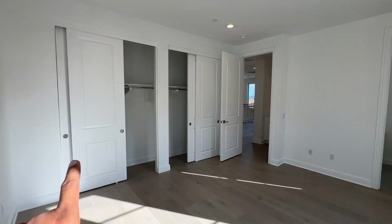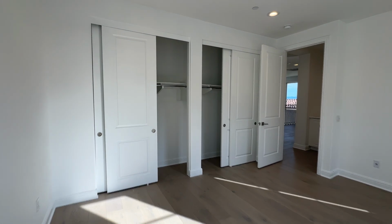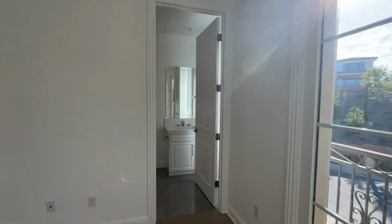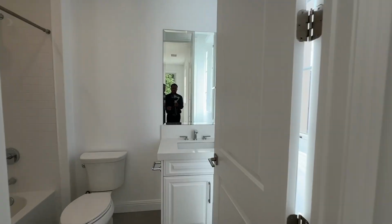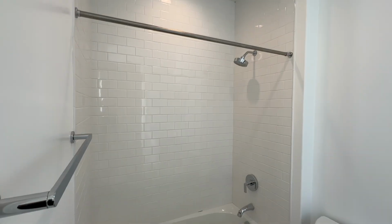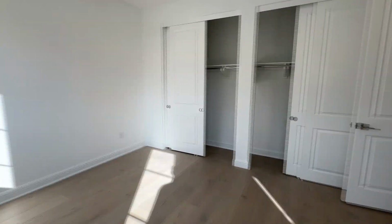So now this one has the double closet. So this is a perfect bedroom if you have kids that are maybe sharing a room. So each one gets their own closet right here. And then over here, of course, we have the ensuite bathroom as well too. Beautiful vanity, you got the nice tub. So this is a great room for kids. Like I said, especially kids that might be sharing.